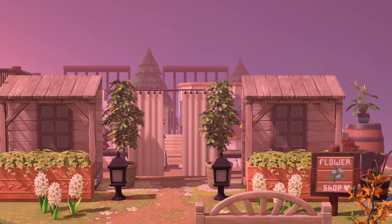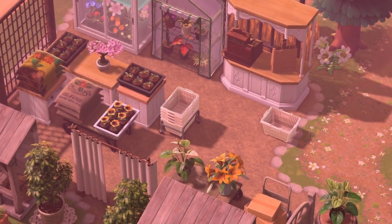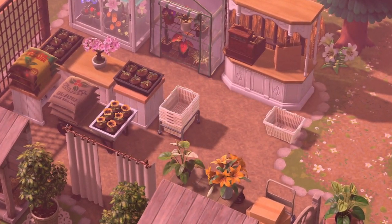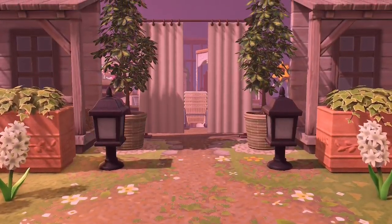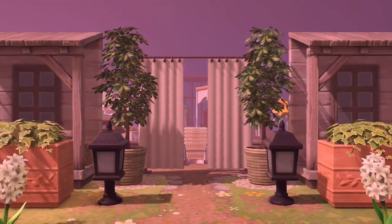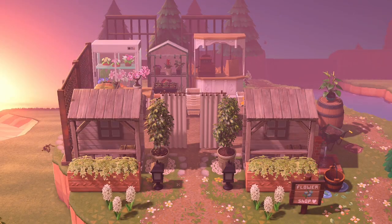The next build we have is a flower shop that was created by Daisy, and I love how this feels. Very, very cottagecore-y, very cute. They've used the storefronts as the exterior for this, but they've also used the curtain partition as the doorway. What a great idea. For the backdrop here, they've used the gel bars, and then we've got lots of kind of floristry items, garden items. It really just is the perfect little rustic flower shop.